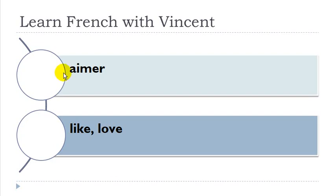Aimer. Okay, remember when you combine A and I, then you get the sound E. Really open, E. Aimer. Croire. Demander. So same thing here, remember, demander. And here you've got this nasal here, A-N, en. Demander. Rester.